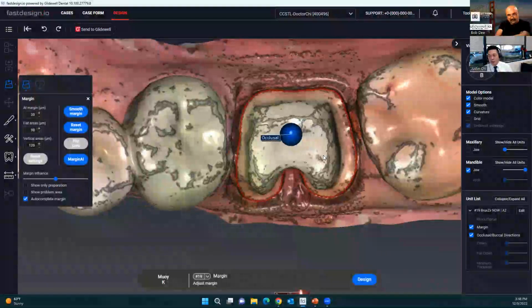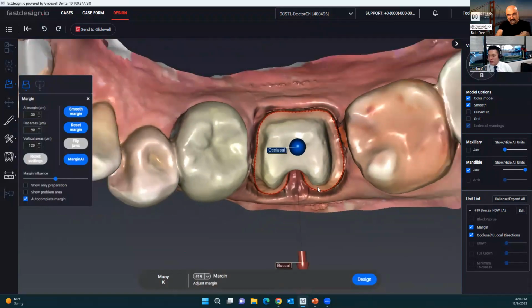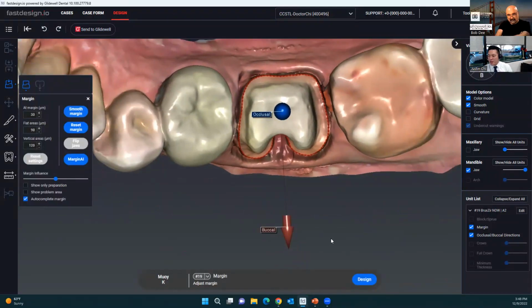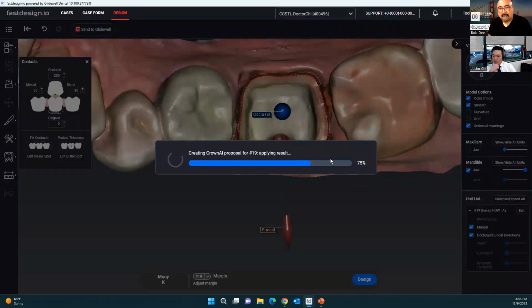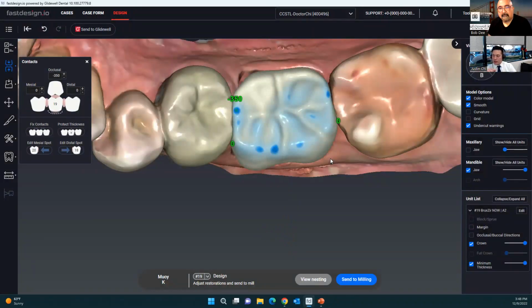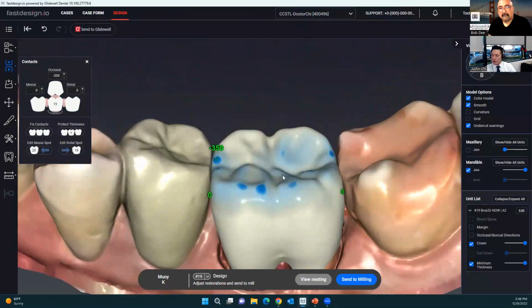So once again, once the margin's set, I'll turn off curvature now, and you can set the occlusal. The buccal arrow is usually right on, and now we're going to hit the design button right on the bottom. Once again, you're seeing in real time the software assess and analyze the adjacent teeth, analyze the opposing, and give us a nice starting point for our initial design proposal.